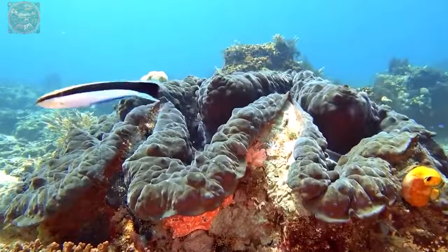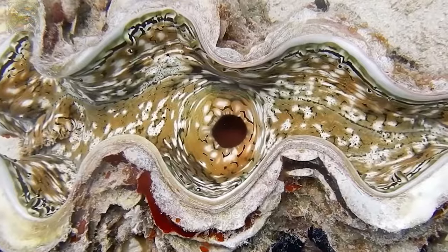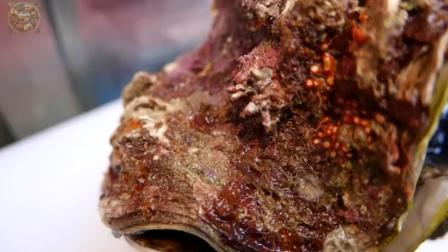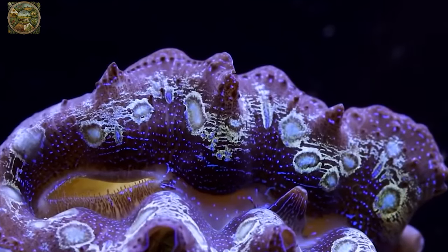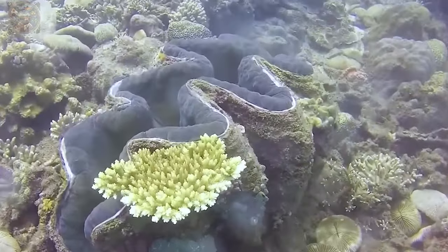Giant clams, as their name suggests, are easily distinguished by their immense size, stretching up to 1.3 meters in length and boasting an average weight of over 250 kilos. They are slow-growing, long-lived beings, earning the title of the world's largest living bivalves.